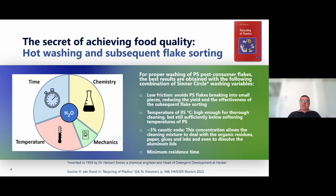To start with mechanics, low friction is important. We need to avoid PS flakes breaking into small pieces, reducing the yield and the effectiveness of the subsequent flake sorting. We also need to look at the temperature. A temperature of about 85 centigrade is high enough for thorough cleaning, but still sufficiently below the softening temperature of PS. If you increased it, parts would clog together and agglomerate, and then the efficiency would go down.